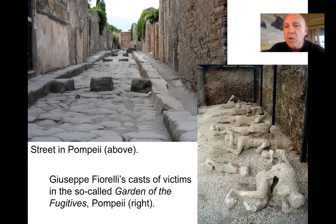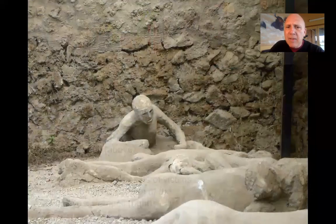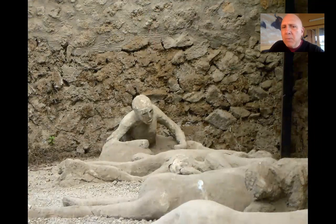But on the right, we have these incredible casts, and these were the impressions left by the bodies of individuals who died in Pompeii. And these are air pockets essentially in the ash, which were then filled with plaster and then excavated, or that is released from the ash, giving us a positive impression of what these individuals look like. And this is perhaps the most impressive aspect of Pompeii. We can see people in their last moments, just before their actual deaths in this city.